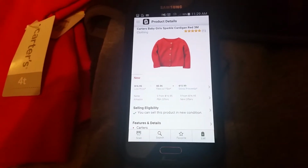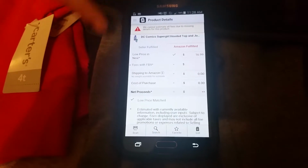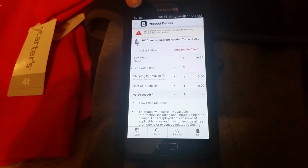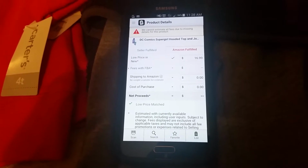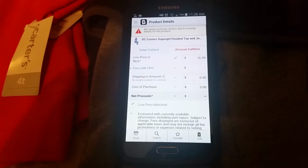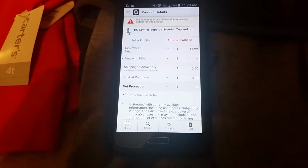Another thing we usually stay away from is, if you go to the next screen, this is a different item. If you go to the next screen, it says, we cannot estimate all fees due to missing details in this product. And that means it's never been sold on FBA. Just because I'm a new seller, I've been straying away from picking up items like that because I don't know if there's an issue in selling them from the warehouse. So I usually just avoid those right from the get-go.